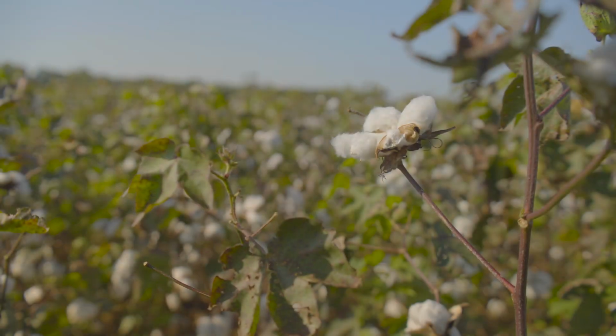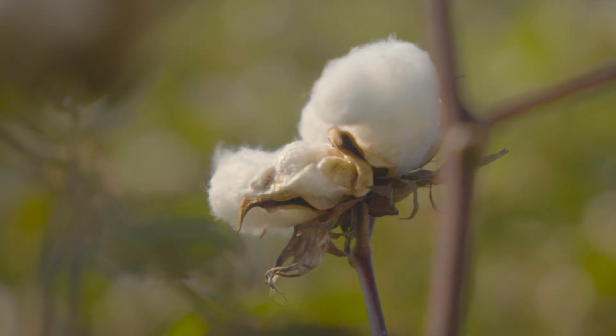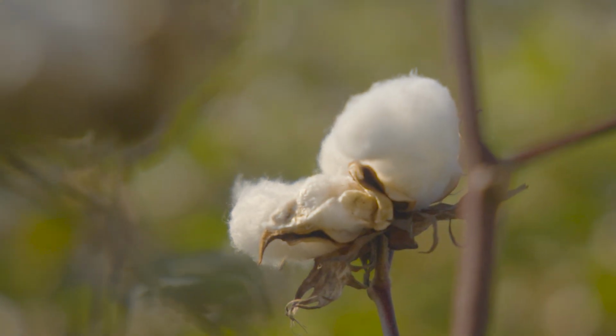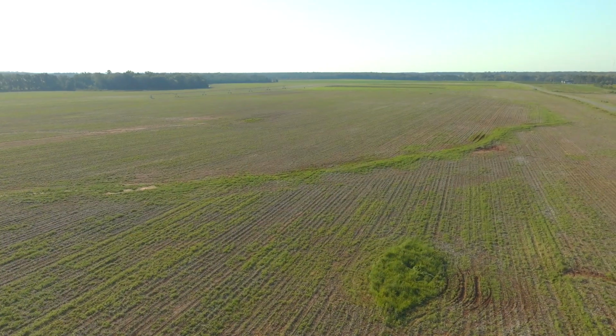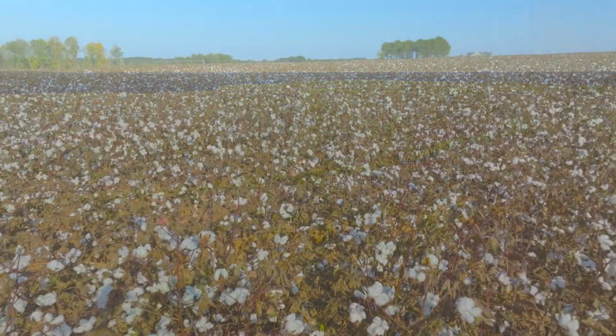When growers are looking to pick out what seed they're going to use for their crops, it's almost like they're having a baby in the family, right? I mean, it's near and dear to their heart. Absolutely. And what does that entail for you? Just making sure you get them the right varieties on the right farm in the right field, depending on the dirt that they have, and just the sustainability of the cotton varieties.